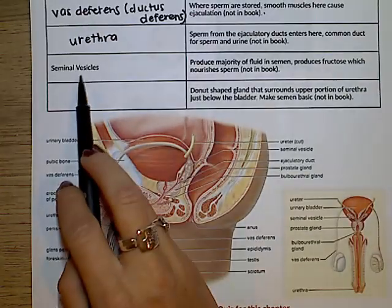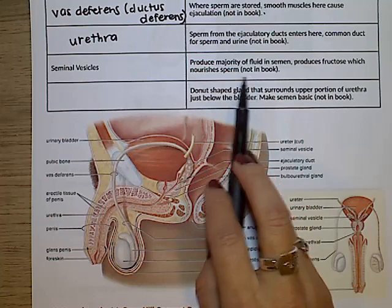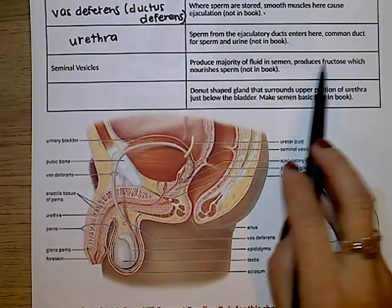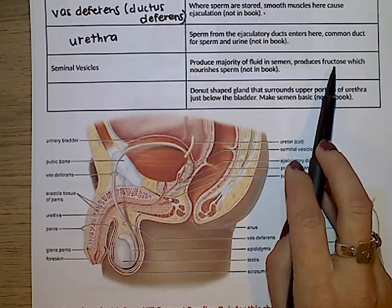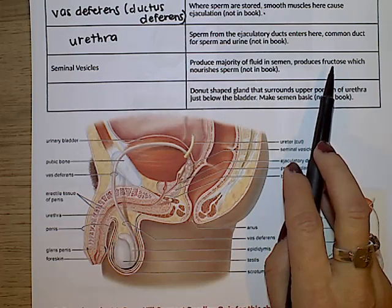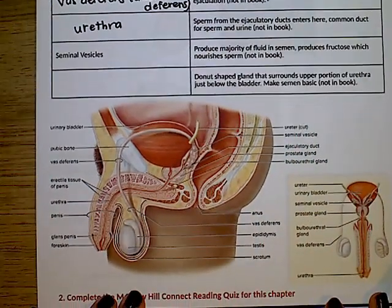And seminal vesicles produce the majority of fluid in semen. It produces fructose, which nourishes the sperm. So if you think about it, these sperm got to swim a long ways to get to where they're going. They need a lot of energy. And fructose has a similar structure to glucose. So the mitochondria in the sperm use that as a source of how they can make ATP, so they can do their little swimming thing to try to get to the ovum or the egg.